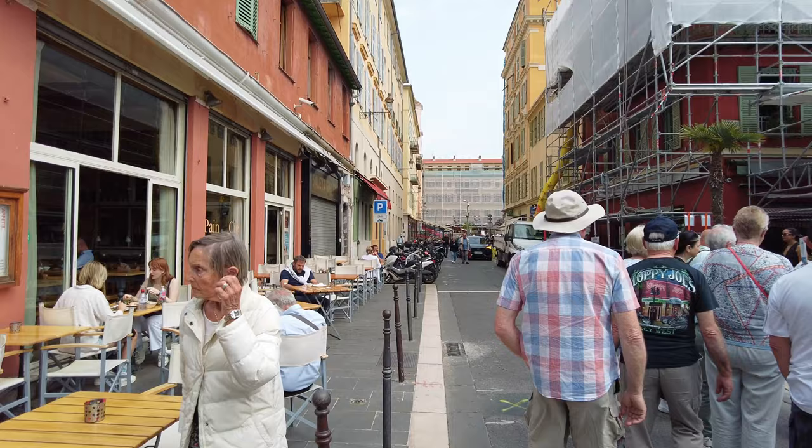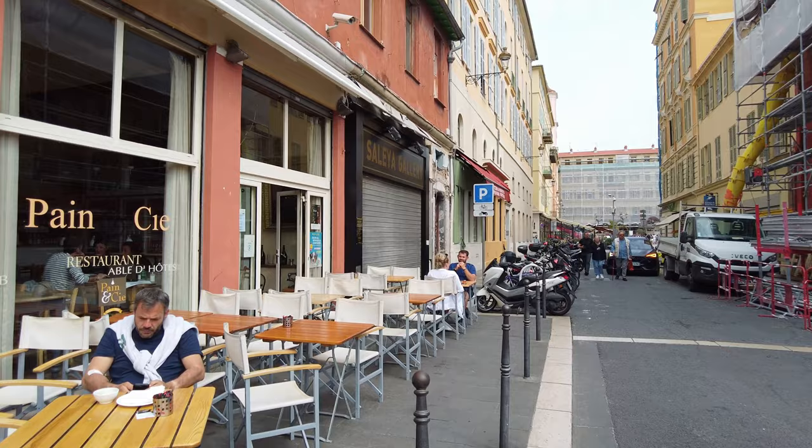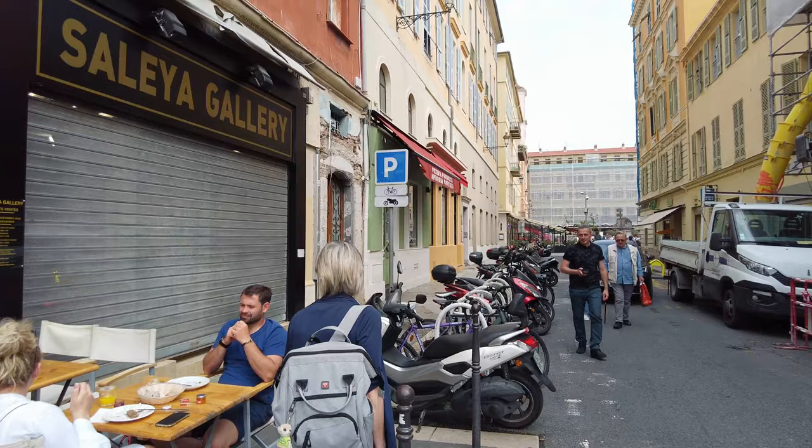It probably sounds like I'm making this route up, of course I'm not. We've put a lot of time and effort into making sure these walks are good for you. I like to think we're quite efficient.